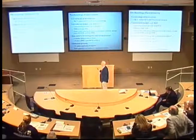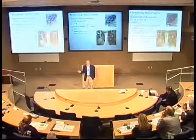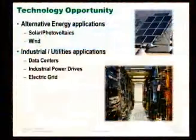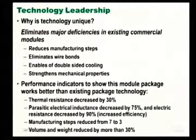patent application, and we have both apparatus and method of manufacture claims. You can also apply this in areas of photovoltaics, wind energy, data centers, industrial power drives, but the biggest market is the electric vehicle and hybrid vehicle market.